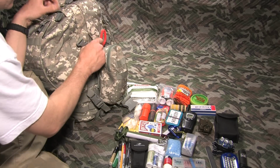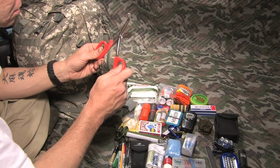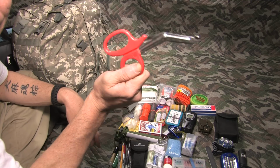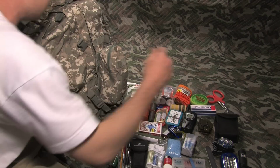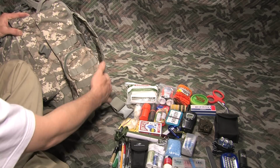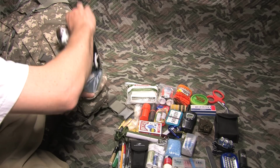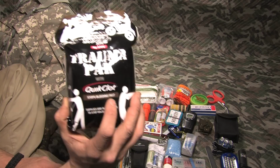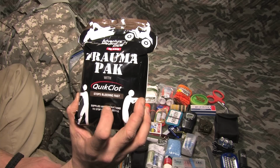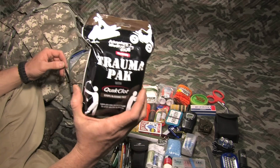Alright, so I'll flip this thing over. I have a pair of surgical scissors that are decent, not great. I've used them a bunch, so they're losing their awesomeness. But in case I need them, I have them. I have an Adventure Medical Kit trauma pack with a quick clot in there. Those are about 20 bucks, I think. Well worth it, 25.